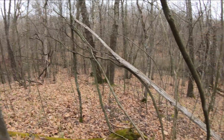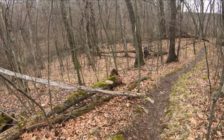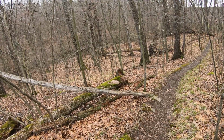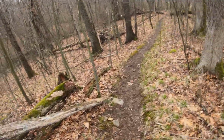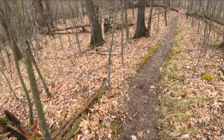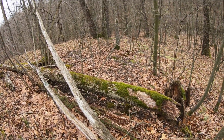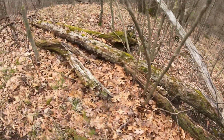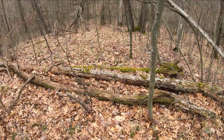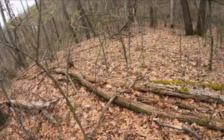I definitely would have remembered this last time I was here, which was about a month ago. Yeah, I came right by here. I didn't notice that. I would have noticed that. Especially since there's no stump by it. There's no broken branches or limbs where it connects to. Let's look at this a bit more. Doesn't look like they're connected. This tree doesn't belong to that.